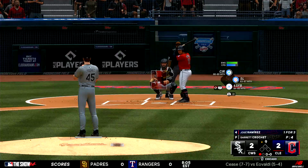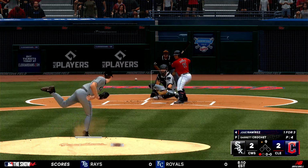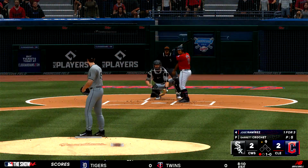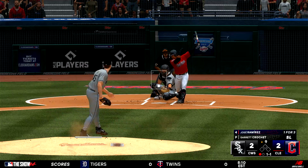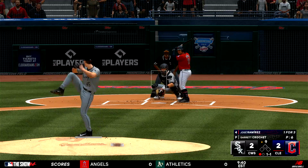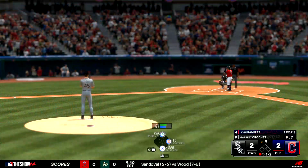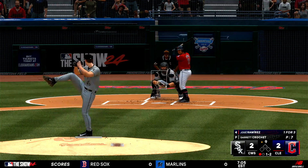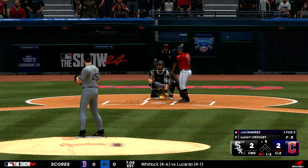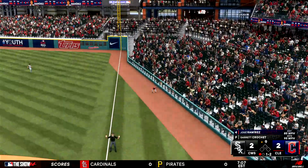Here's Jose Ramirez, 1-for-3. Close one, doesn't get the call. 1-0. Swings through that one for strike one. 1-1. One down, bases empty. Fought off foul. Bounce to the right. And foul ball. All tied up here in the last half of inning number 9. Foul ball still, 1-2 count.